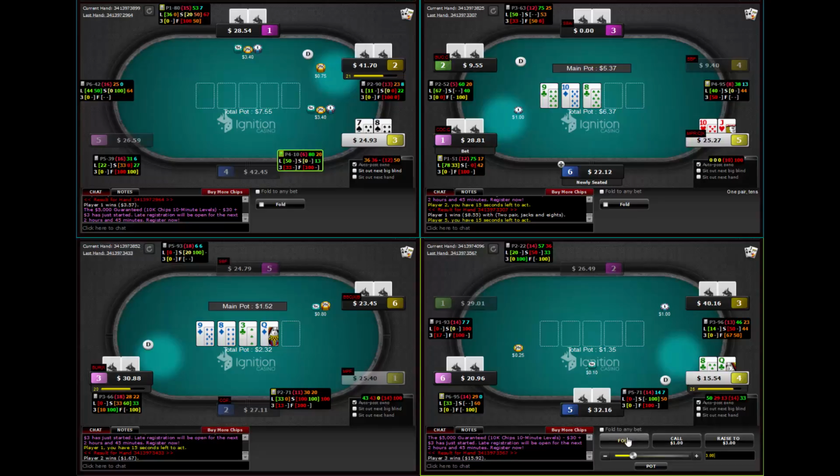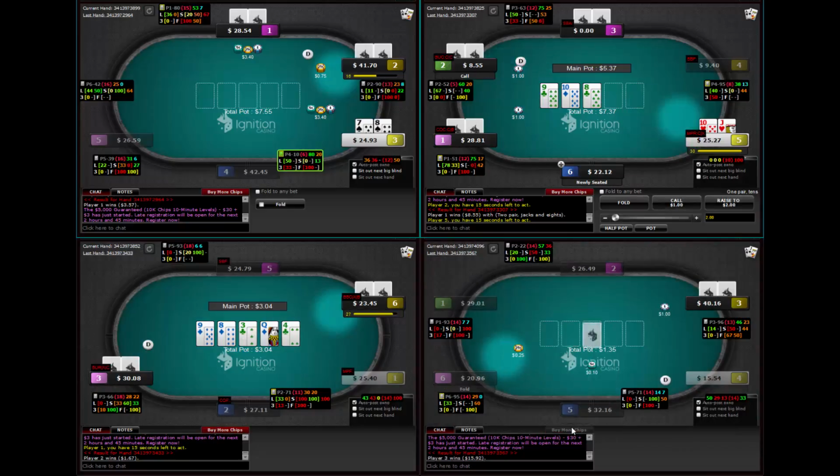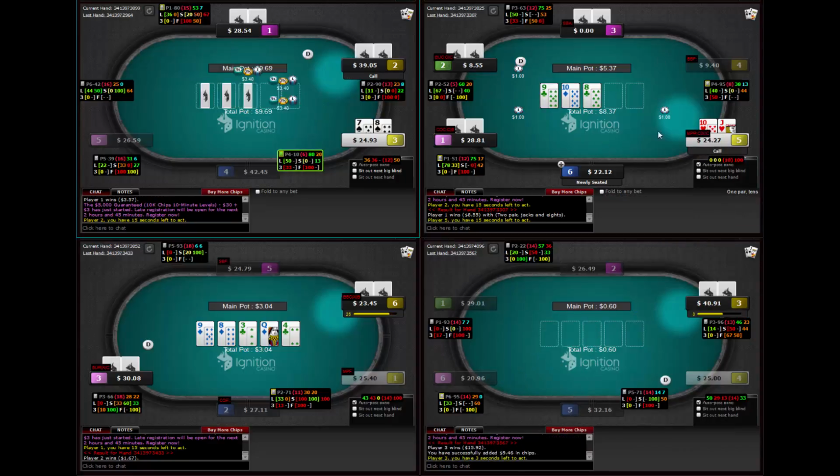Got this $40 stack, 4xing a lot. Trying not to get tilted about the whole rebuy thing, but it is kind of annoying.